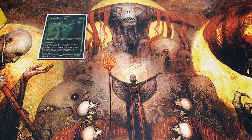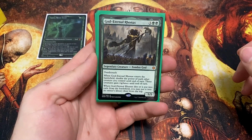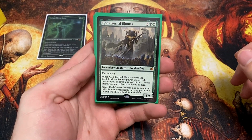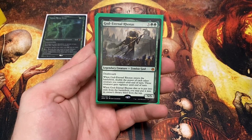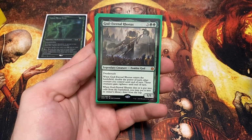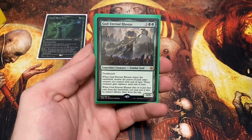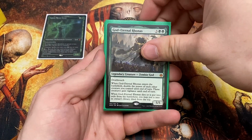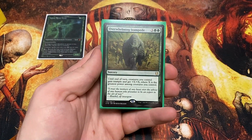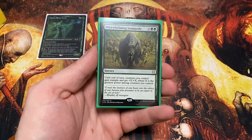The last thing we're going to talk about here is going to be our finishers. The first one is God-Eternal Rhonas. So when this enters the battlefield, we get to double the power of all of our creatures. So if we have a nice, healthy board state where everything's strong and big, this doubles that and just really does the damage. It also gets to go back into our deck if it does die and get us that extra advantage.